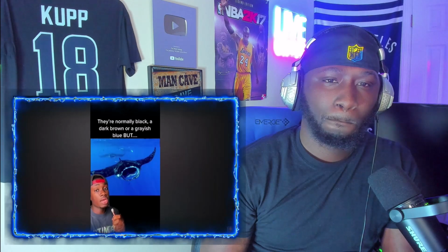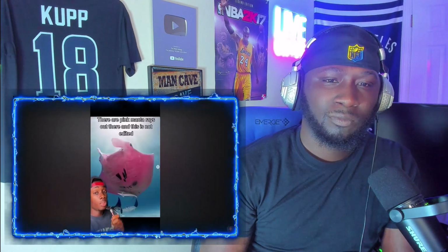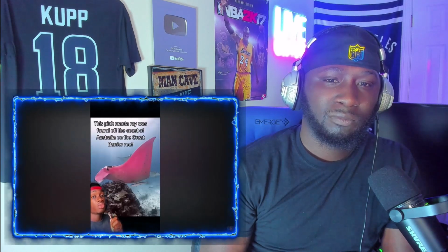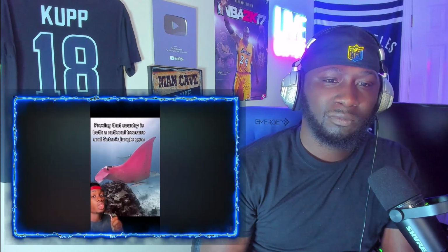They're normally black, a dark brown, or a grayish blue, but there are pink manta rays out there, and no, this is not edited. This pink manta ray was found off the coast of Australia on the Great Barrier Reef, proving that that country is both a national treasure and Satan's jungle gym.